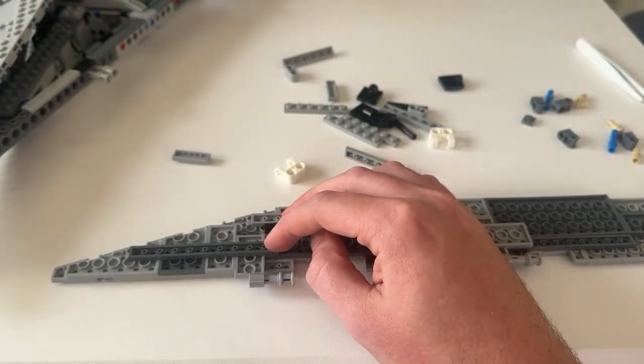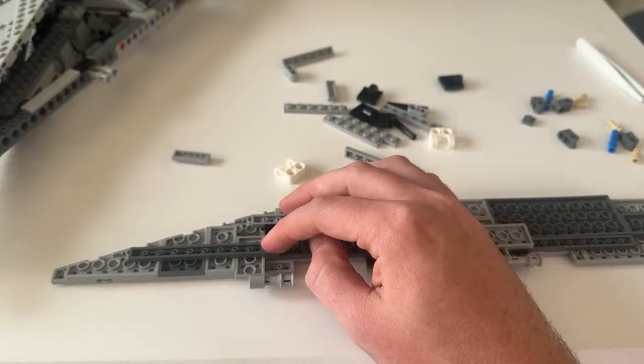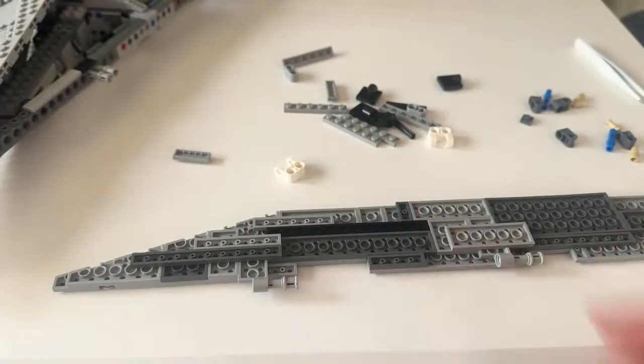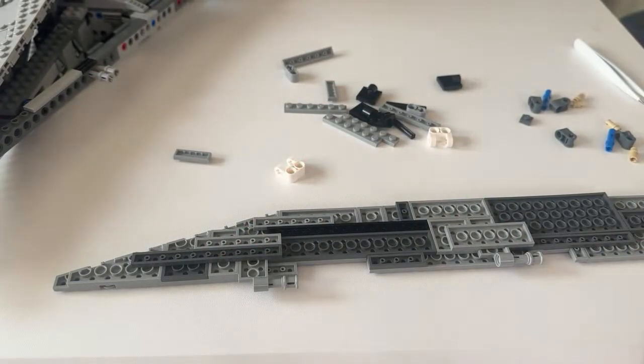Let's see, 1, 2, okay, 4, and then I actually just got a haircut myself recently, actually. Always helps to look fresh.